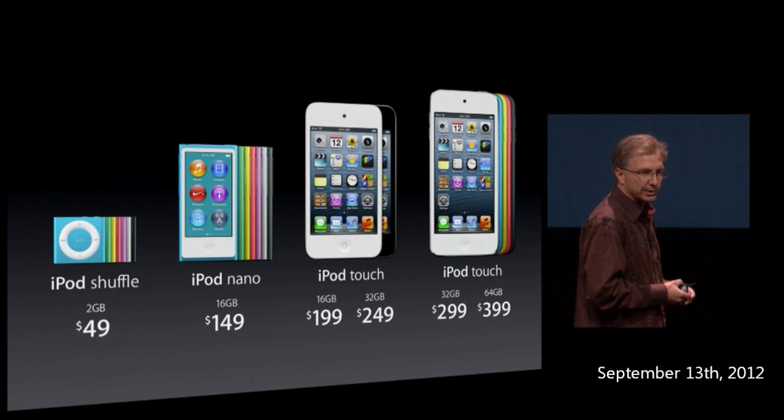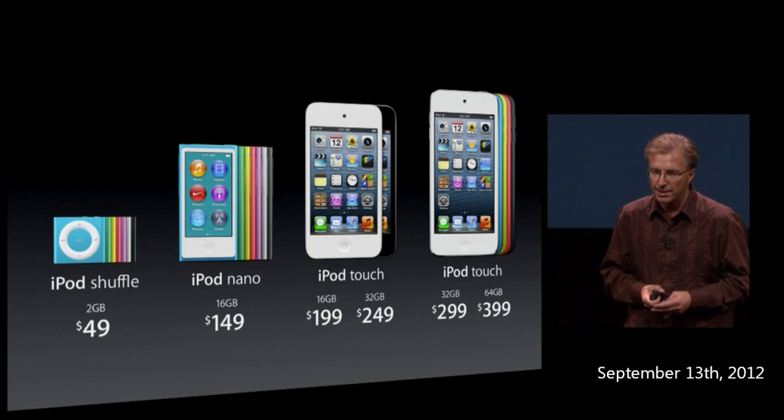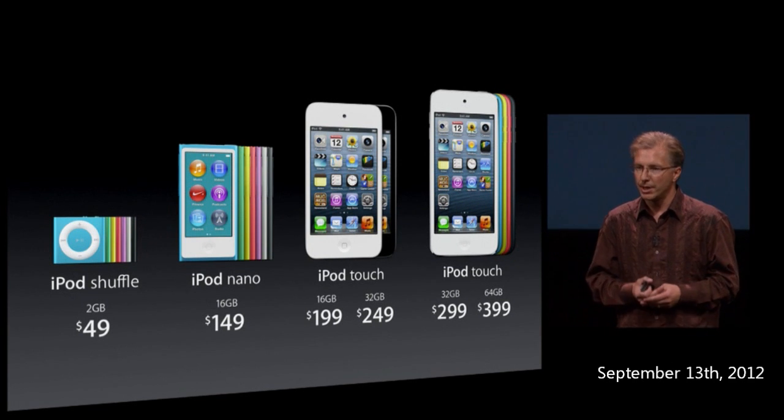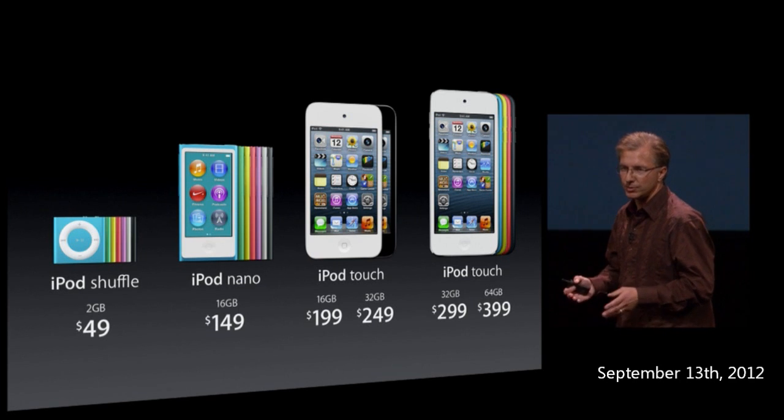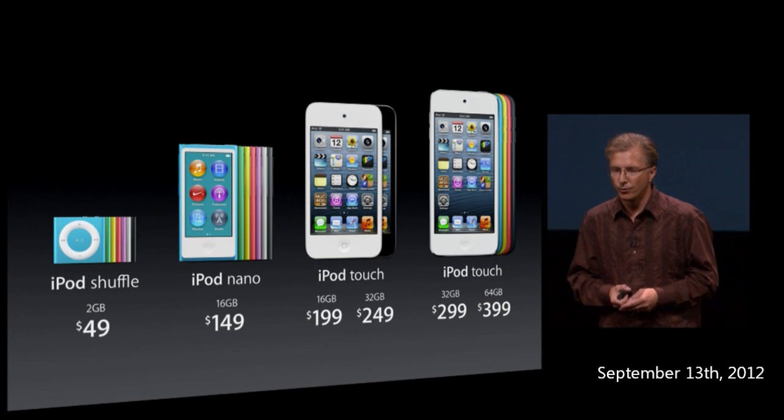And the new iPod Touch with its 6mm design, A5 chip, 4-inch Retina display, iSight camera, 5 colors, EarPods, and more for only $50 more than that. So 32 gigabytes for $299.